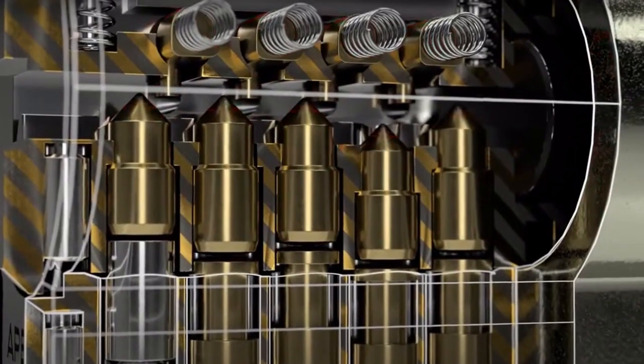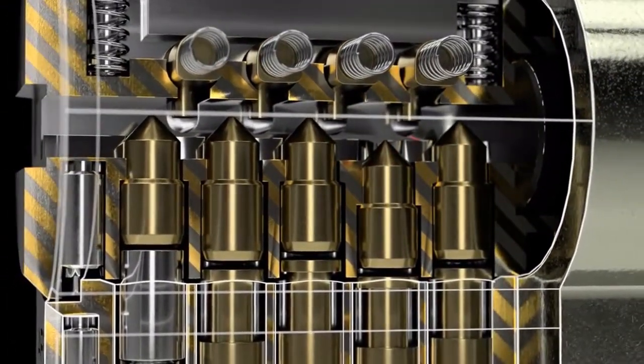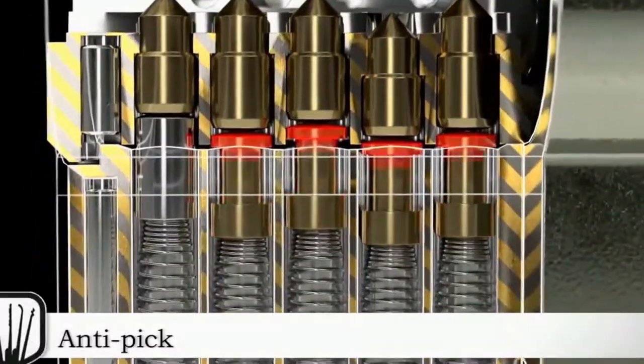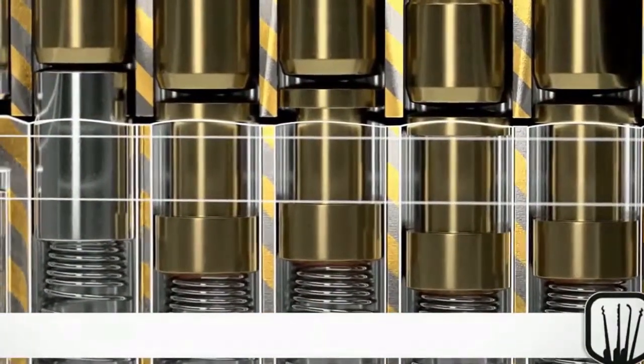A restricted profile key allows for more than 180,000 effective differs. Effective differs? What is that? Variations, perhaps? Effective differs. Incredible articulation. Significantly increasing the lock's tolerance. A number of anti-pick pins are designed specifically to prevent the cylinder from picking.